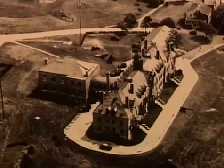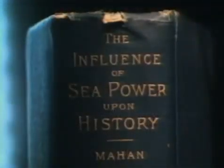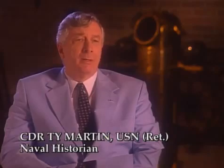He taught at the Naval War College from its beginning in the 1880s, and by 1890 was beginning to collate his lectures and put them in book form and come forth with the most famous book, Influence of Sea Power Upon History, which basically said if a nation is going to be great, it has to be a sea power.